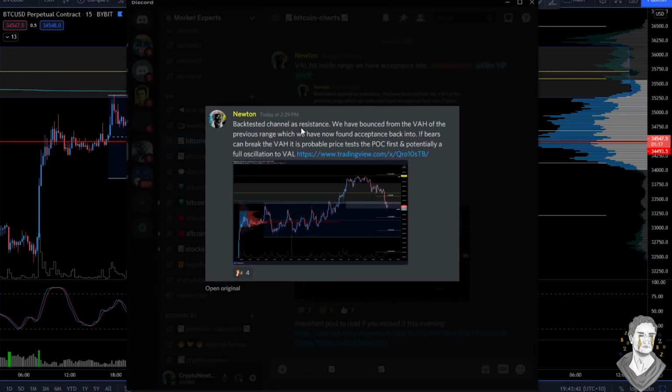So we backtested the channel as resistance. We have bounced from the value area high of the previous range. So this is our volume profile. This is the fixed range, however. We have bounced from the value area high of the previous range, which we have now found acceptance back into. That's very important. You don't want to be getting into long positions straight away when we have acceptance back into the range that we just broke out of. So if bears can break the value area high, it is probable price tests the point of control first and potentially a full oscillation to the value area low.